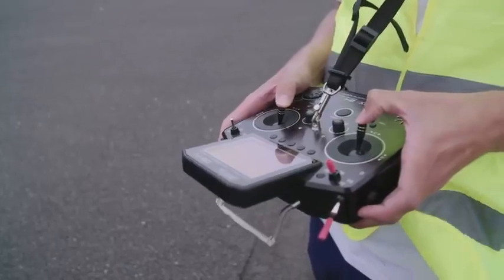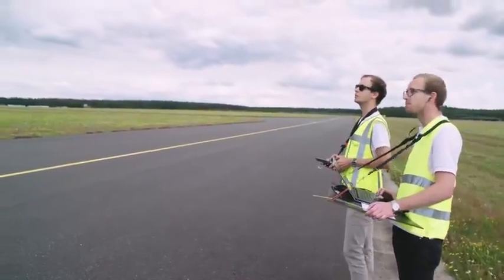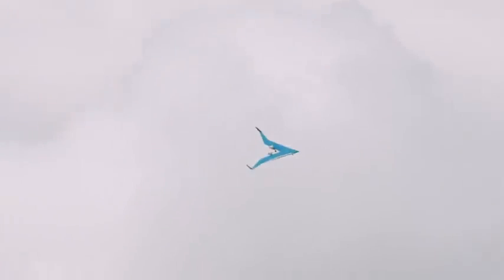Batteries are at 80, and you're currently at 6 degrees. It's a bit heavy. Moving back, you're clear. Speed is good. Speed is high and good.